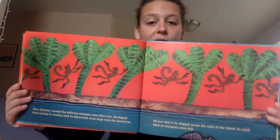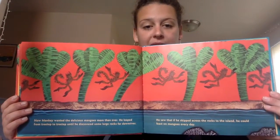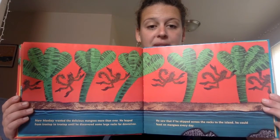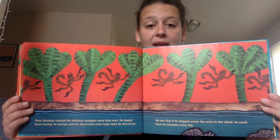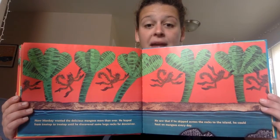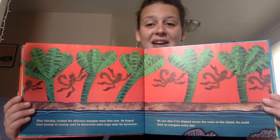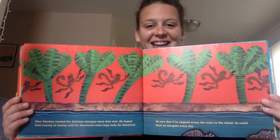But now Monkey wanted the delicious mangoes more than ever. He leaped from treetop to treetop until he discovered some large rocks far down the river. He saw that if he skipped across the rocks to the island, he could feast on mangoes every day.